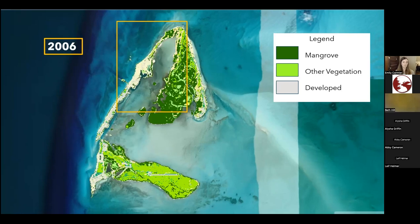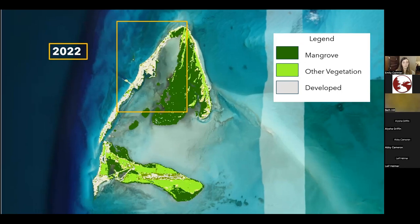Then we move to 2006 and you see a huge stark change. So not only has a lot of the mangrove been removed, but you also see a lot more barren sand because some of that area has been infilled to create new land. And then if we move to 2022, you still see a lot of that developed area. And then if you even look at the north point of the island, there's a bit more development kind of encroaching onto those mangroves.